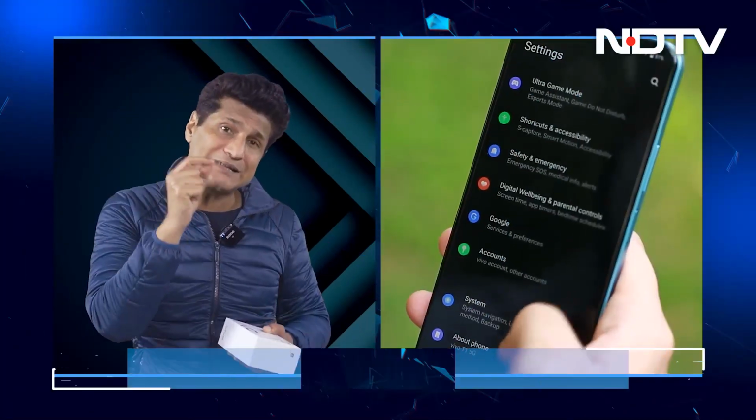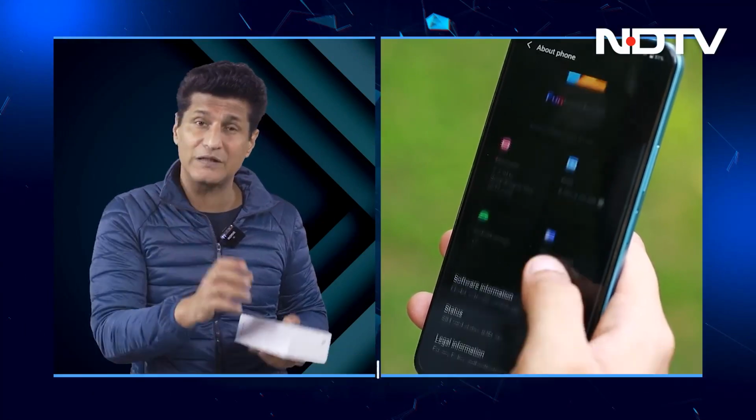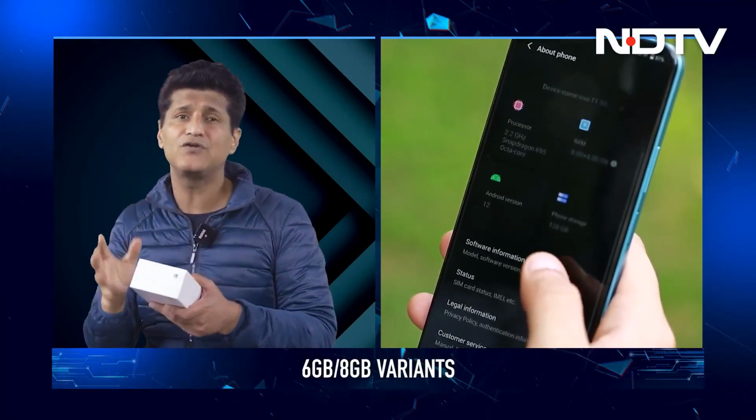So nice, the squarish monolith design, slim and lightweight, matte finish, really shines, different colors on the way the light falls on it. It's got a hybrid SIM slot, headphone jack, a great LCD 120Hz panel, a good screen, like I said, very good quality screen. Single speaker, so that's the part where I think they missed out a little bit. Snapdragon 695 processor, which is a great processor, 8GB RAM, 128GB storage.